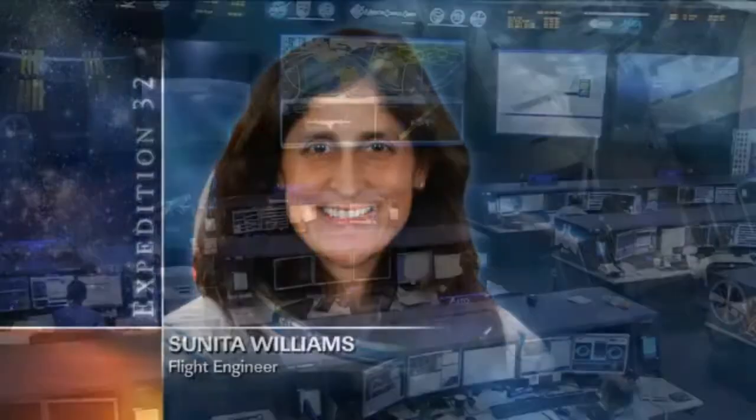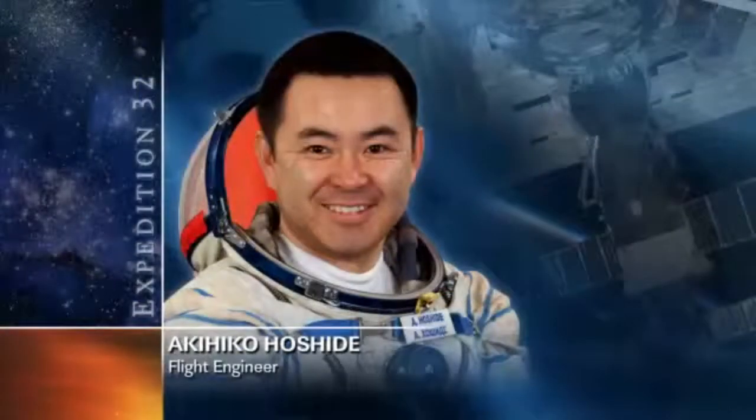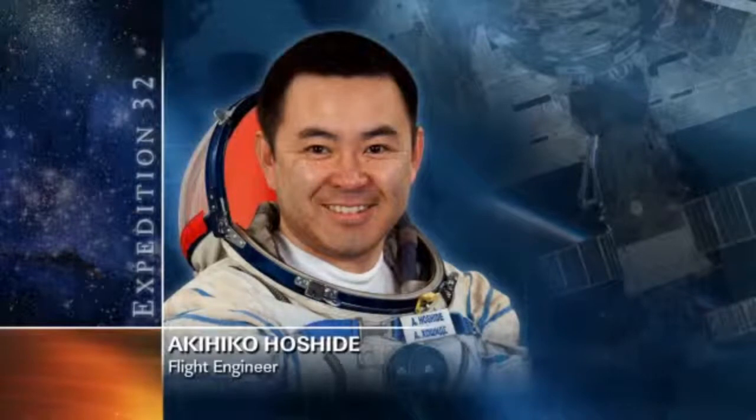And then meanwhile, she was assisted in that by Aki Hoshide on Tuesday, who was also closing out all of the interior prep work for the HTV by taking some video of the entire interior setup, and also activating the reentry breakup recorder, which records different data points, as well as taking video throughout the HTV's descent through the atmosphere as it breaks up and eventually disintegrates harmlessly over the Pacific Ocean.